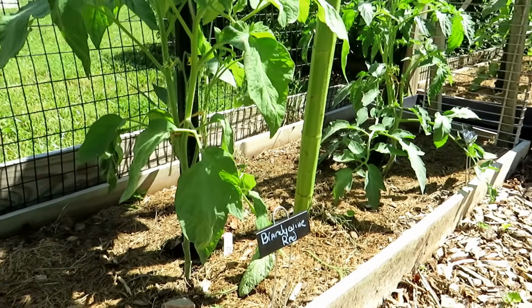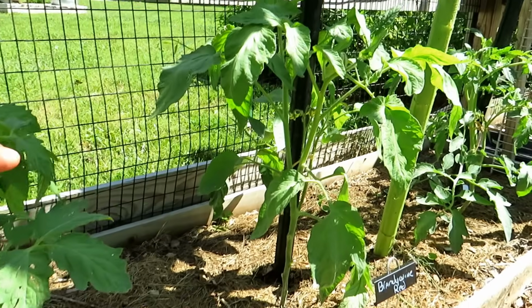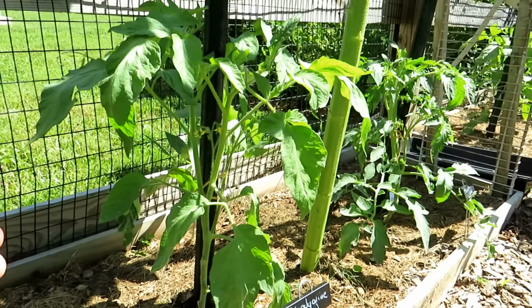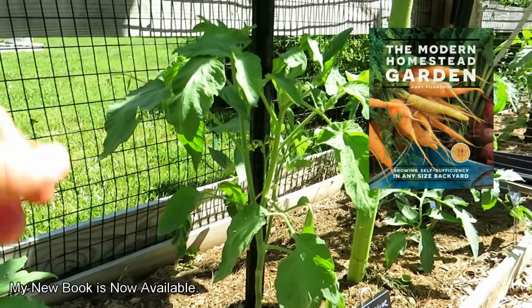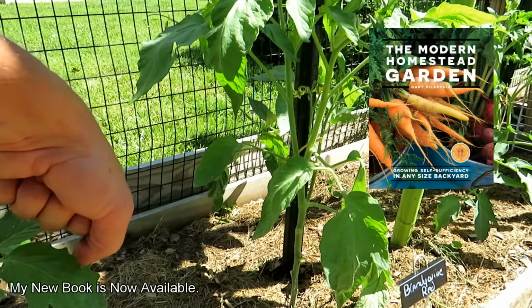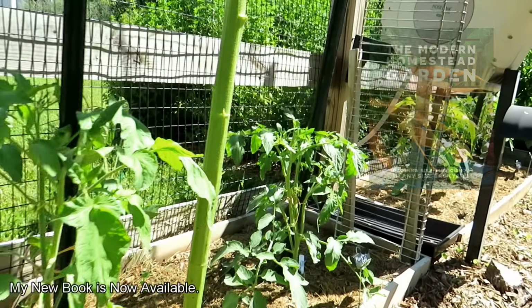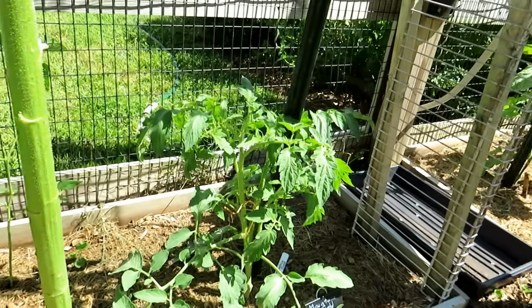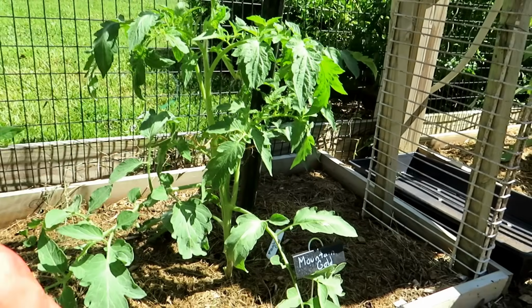This is a Brandywine Red, Cherokee Purple, and for the drinking of the water soluble, maybe every 10 days right now, 14 days. As they get bigger, I'll increase that. But it's just a quick pour, 4 or 5 seconds right at the base of the roots. And that's all it really needs. That nitrogen, phosphorus, potassium, all the fertilizer is immediately available. So that's going to help the plant right away.